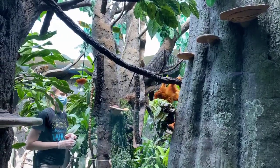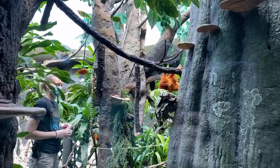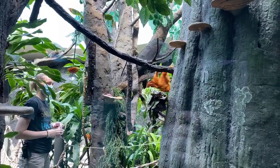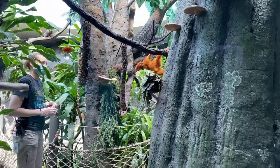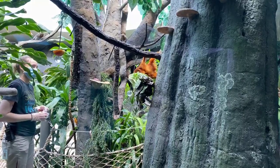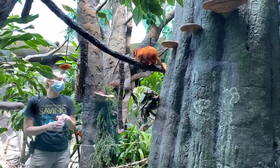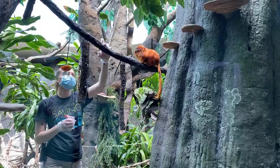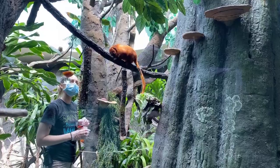Kai asks, why do they hang upside down with their tail? So what's cool about these monkeys is they don't have a tail that they can grab on, but they do have that really long tail, which is amazing for balance. So even though these guys are very small, they can run pretty fast in the trees, and they can jump pretty long distances. A golden lion tamarin can jump about 10 feet, which is really impressive for such a small animal.